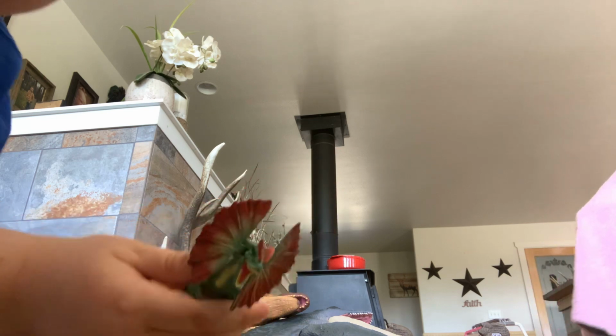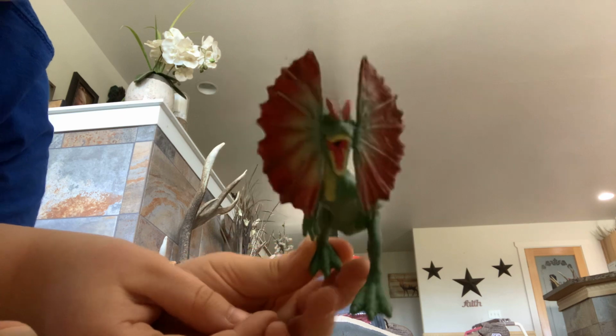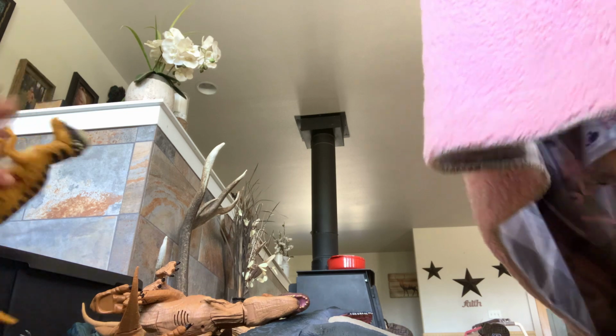Now, this is the Dilophosaurus. Another awesome one. He can, the spitter.